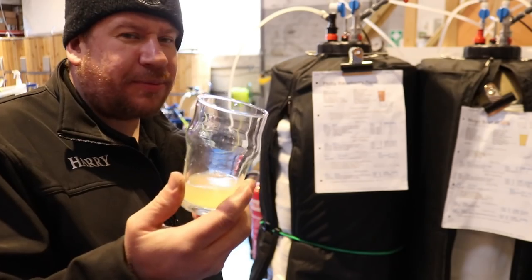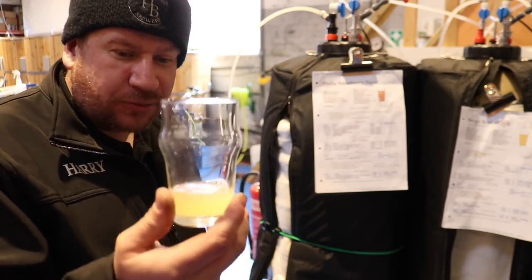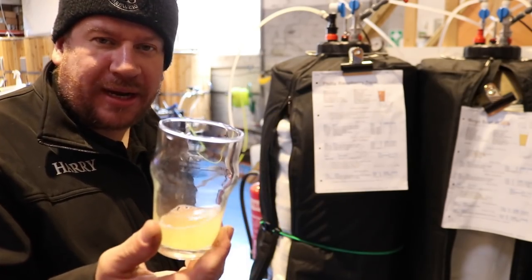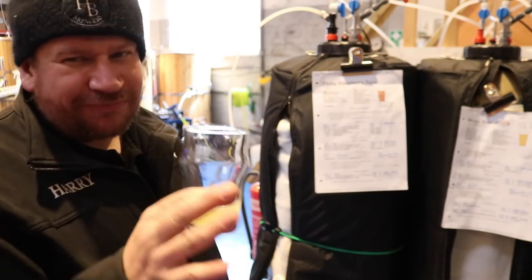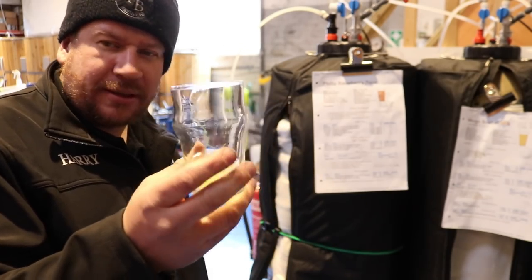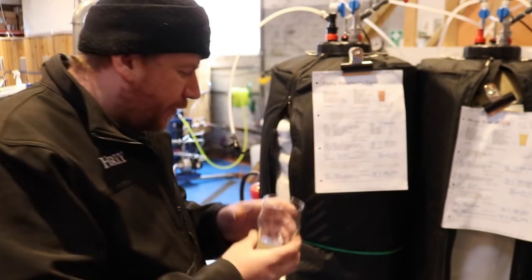3.05. I can't see the raspberries doing any damage to that at all. That is a really good base. So it's not like we're starting out somewhere that we're unsure of. I think that's solid. Let's go for it. Right.